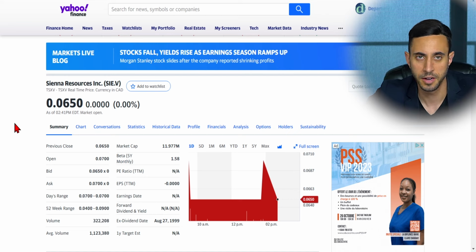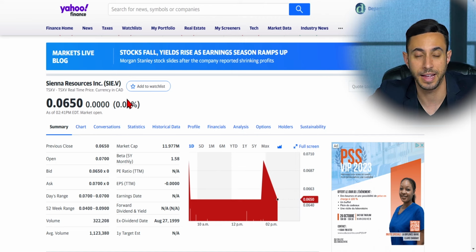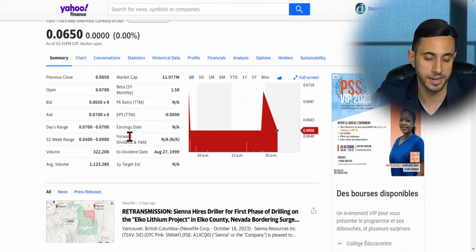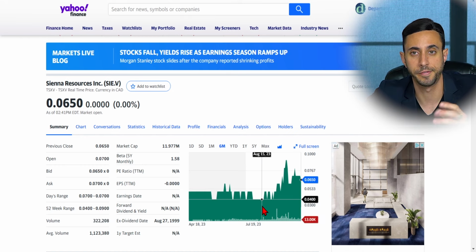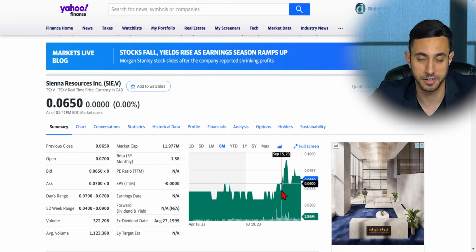So Sienna Resources, currently trading for 6.5 cents. It is traded on the TSXV under ticker symbol SIE. Current market cap of $11.9 million and a 52-week range of 4 cents to 9 cents. So we can see how it's traded over the past 6 months. We have seen a nice bump in price from around 4 cents to settle around 6.5. And the momentum could just be getting started.